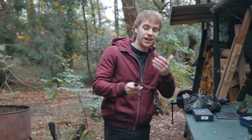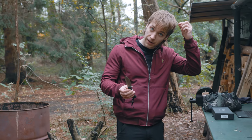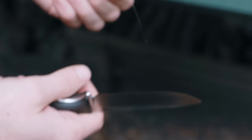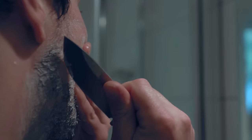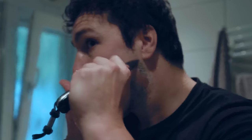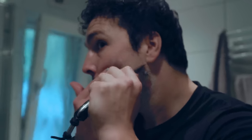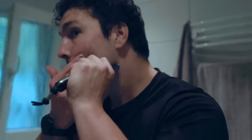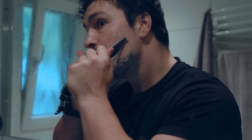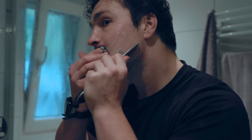Oh my Martin, that is crazy. Okay, let me grab out one of my three remaining hairs. Oh my god, it is hair splitting sharp! Does it do it easily? It's not even uncomfortable, look at this. It's not even uncomfortable. Oh, Martin, that is crazy! I've never had a true comfortable shave from a knife like this.